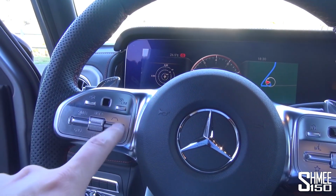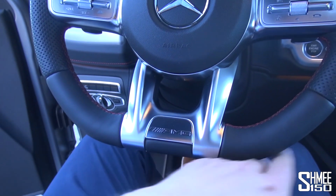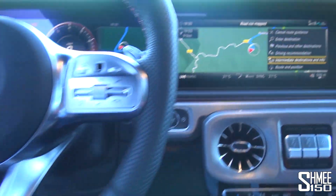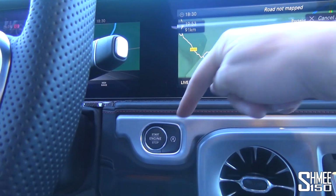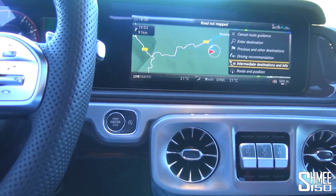You also have all your cruise control, your adaptive radar cruise control settings, and then you have all your phone settings and audio on the right hand side, and then it's just got a nice flat bottom as well to finish that off. Coming around here, the engine start-stop button next to the stop of the automatic start-stop if you would prefer.